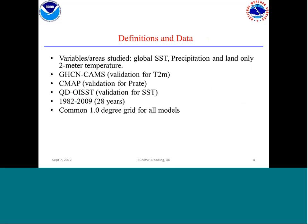All right, so definitions and data. The variables and areas we studied were just the only things we had in phase 1, which was global SST, precipitation, and I concentrated on the land-only 2-meter temperatures. The validation uses the Global Historical Climate Network CAMS data set for 2-meter temperatures, the CMAP for precipitation, and the quarter-degree OI SST for SST, which was the input to CFSR. It's a 28-year data set, and we brought all of the models to a common 1-degree grid.